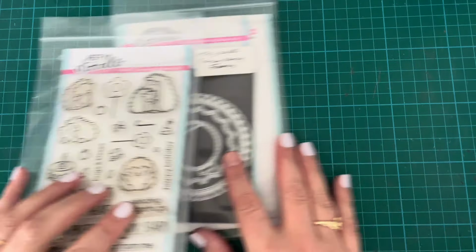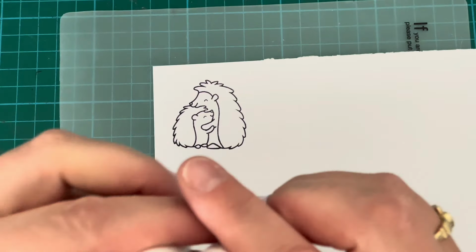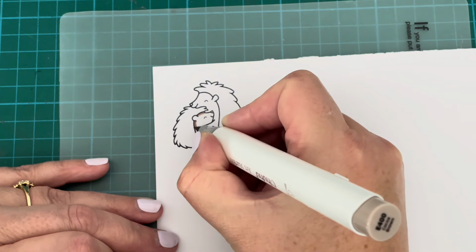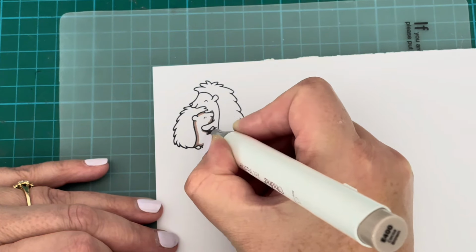Then I have the Fancy Nancy frames, and I have gone ahead and stamped out my little hedgehogs here, and I am colouring them in with my Ohuhu markers. I have left the colouring in if you are interested. If not, of course, you can skip through to the next part of the video.